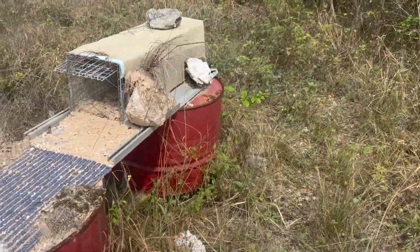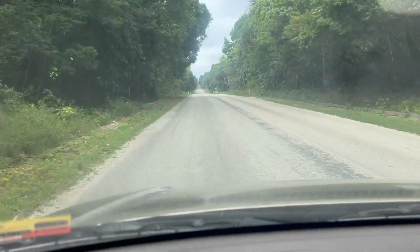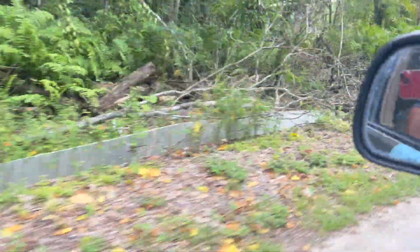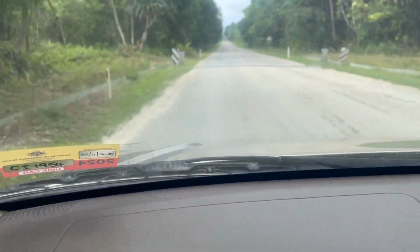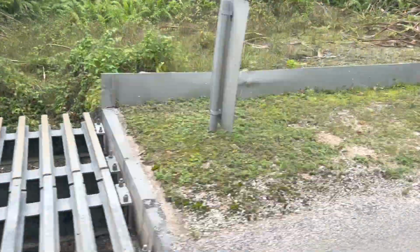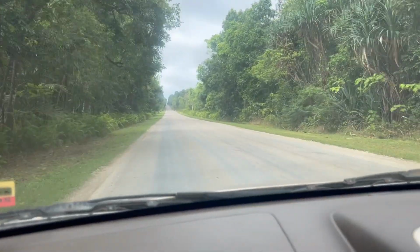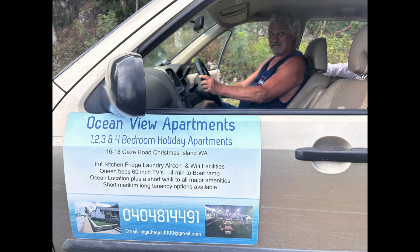Driving along this road, this is the main road from way down South Point up to Flying Fish Cove, and there's metal fencing along the side of the road. And then every now and again there's a grill, and the grills are for crabs to go across the road so they don't all get crunched when they do the migration to the ocean. I strongly recommend Nigel for his encyclopedic knowledge of the island and his hospitality if you visit Christmas Island, a most remarkable place.